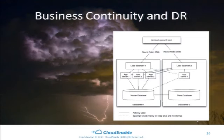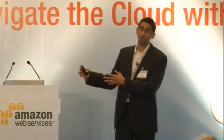So let's look at business continuity and DR. The reality, unfortunately, is disaster is probably going to strike. It's not a question of if, it's a question of when. So you want to make sure, and this could be because of your application, this could be of things beyond your control, it could be things beyond Amazon's control, or your infrastructure provider's control. So you want to make sure that you've accounted for that.